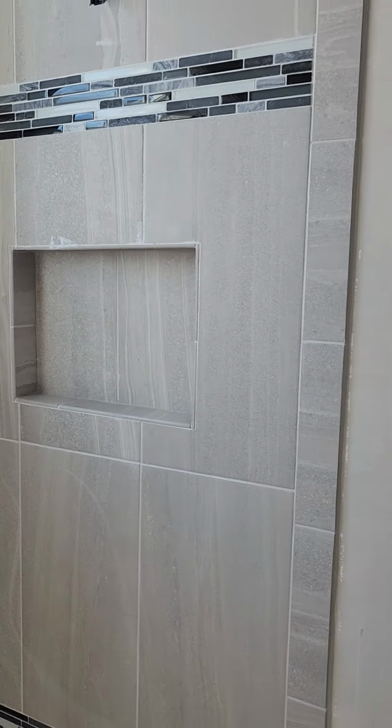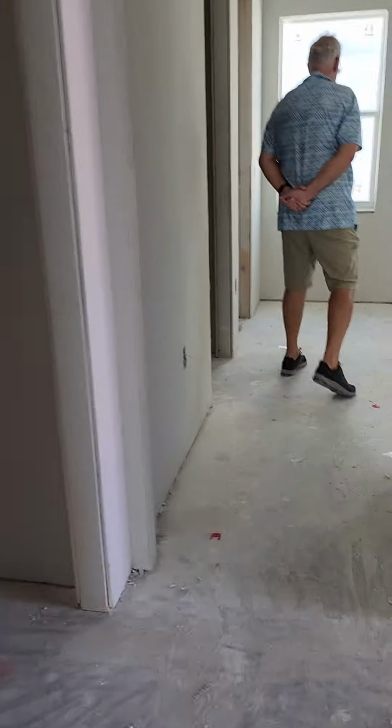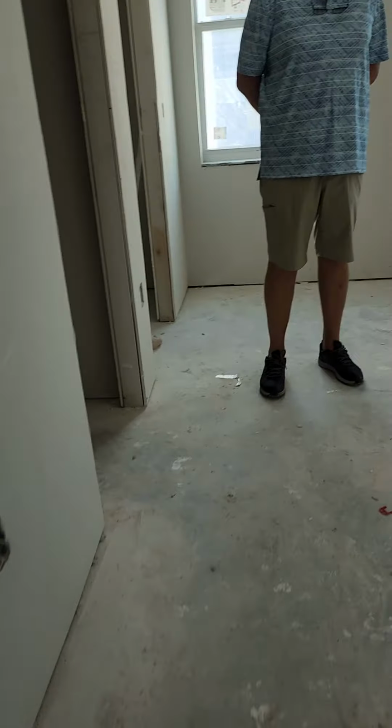Nice. I like it. And they put in that little niche. Okay, and then the last part is going to be the powder room area going off to the right. Nothing's in here to show. It's just the room. Drywall's up. Powder room is what I just showed.